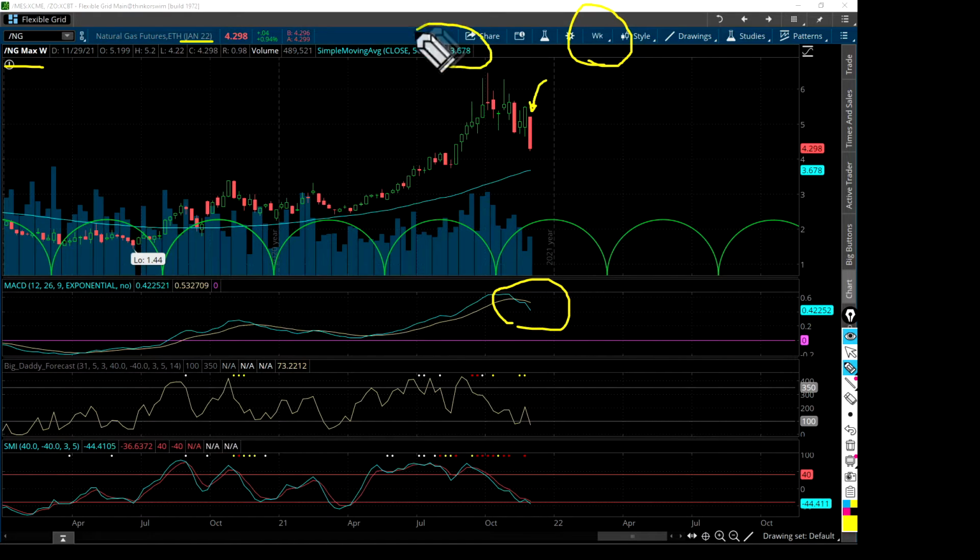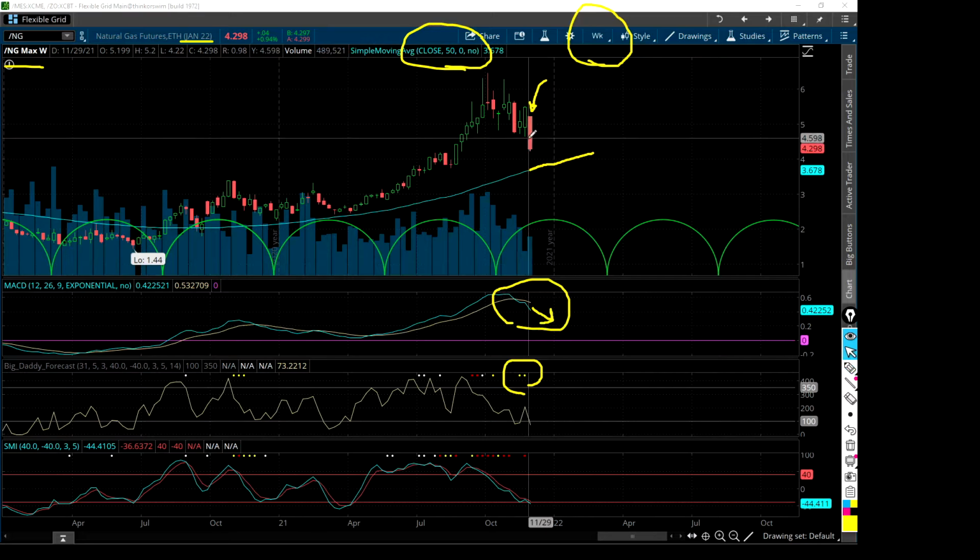Okay? Weekly chart. Weekly 50 moving, rising 50, 3.68. Yes, we could come down to that. Natural gas could come down to it, especially now. Starting to get some monster mash. Let's see. Hang on, let me just confirm something here.